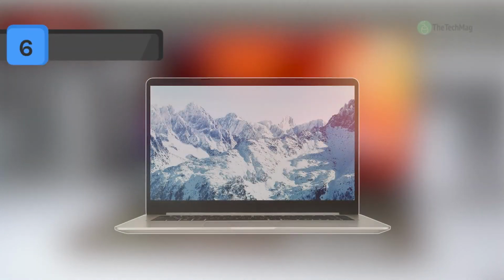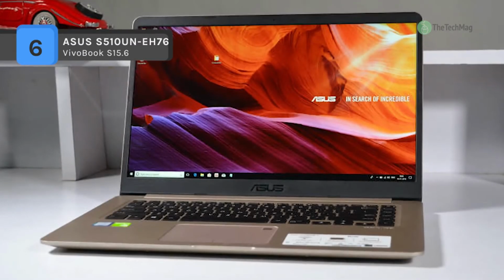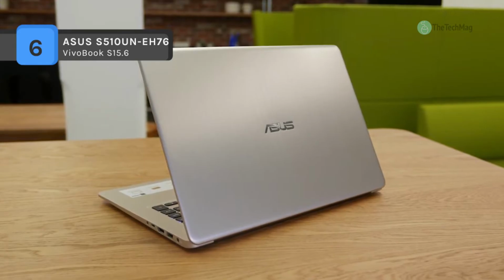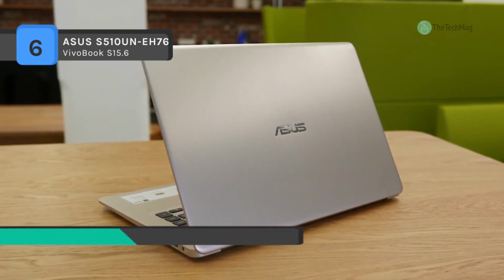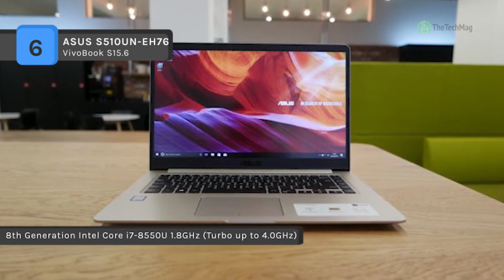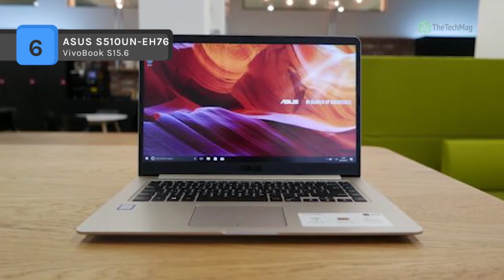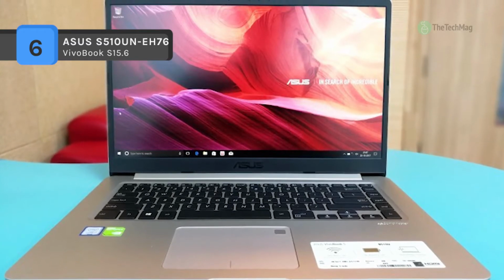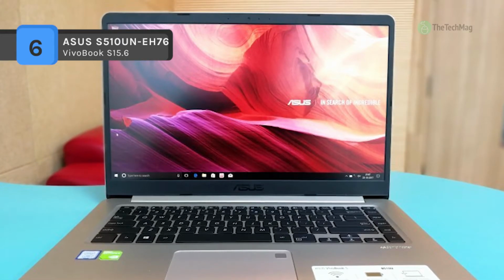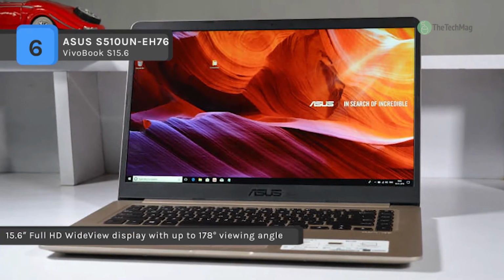The Asus VivoBook S15 features the latest mobile technologies with 8th generation Intel Core i7-8550U 1.8 GHz processor and NVIDIA GeForce MX150 graphics. It comes with a 15.6 inch Full HD wide view display with up to 178 degree viewing angle optimized for entertainment. It offers ultra fast dual band 802.11 AC Wi-Fi that lets you enjoy speeds of up to 867 megabits per second. Also, it comes equipped with a USB 3.1 port with reversible USB Type-C connector with an AnyWayUp design that makes connecting devices quick and straightforward.